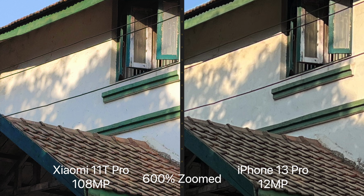The high resolution shots from the 11T Pro also don't have the best dynamic range. As you can see, it completely blew up the highlights in this shot.